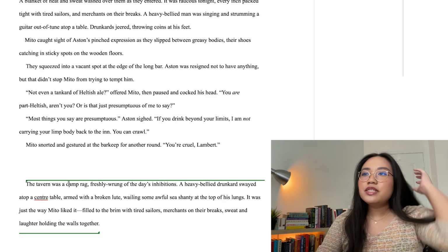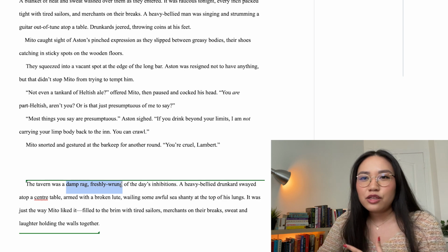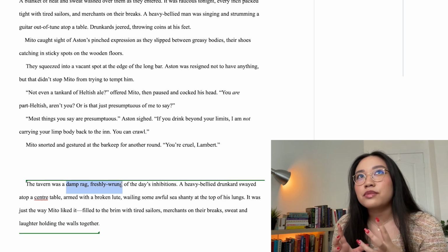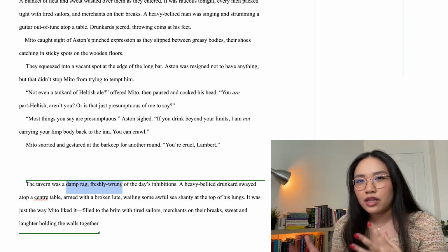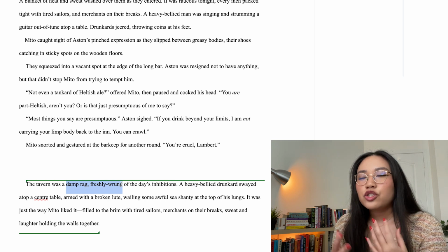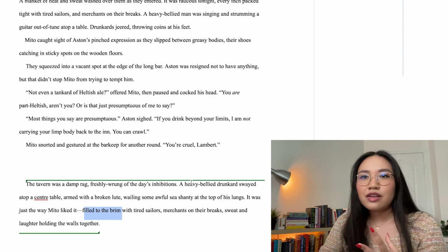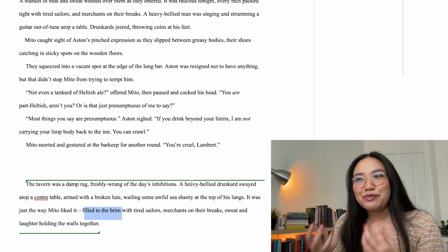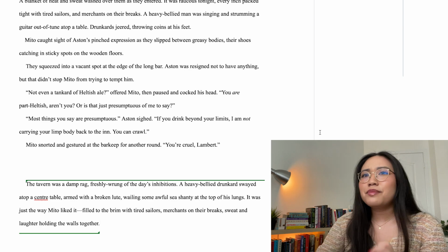Yeah, so when it comes to this sort of figurative language, I think the fun part of writing is that you can just say anything is like anything, you know? But I do think that sometimes there is still a logic that you have to apply to your figurative language. So I chose damp rag and filled to the brim because I think when you think of a tavern setting, you want your imagery to still fit within the world building. Let's move on. We're gonna be here forever.